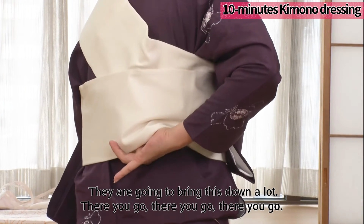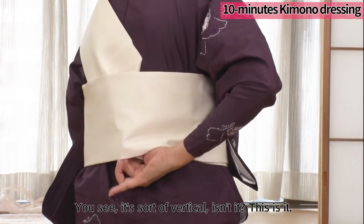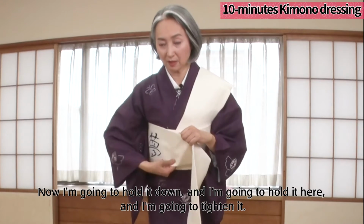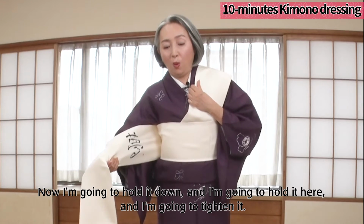They are going to bring this down a lot. There you go. You see, it's sort of vertical, isn't it? This is it. Now I'm going to hold it down, and I'm going to hold it here, and I'm going to tighten it.